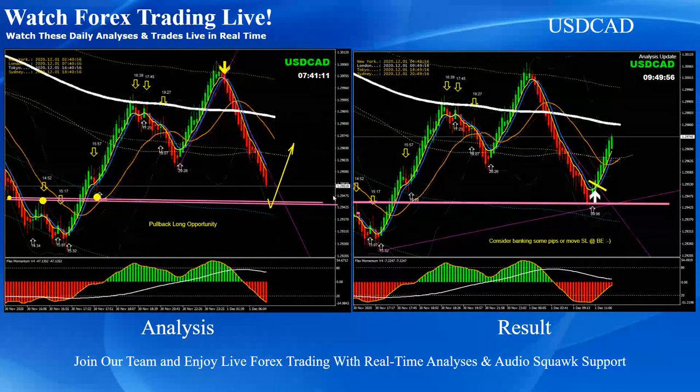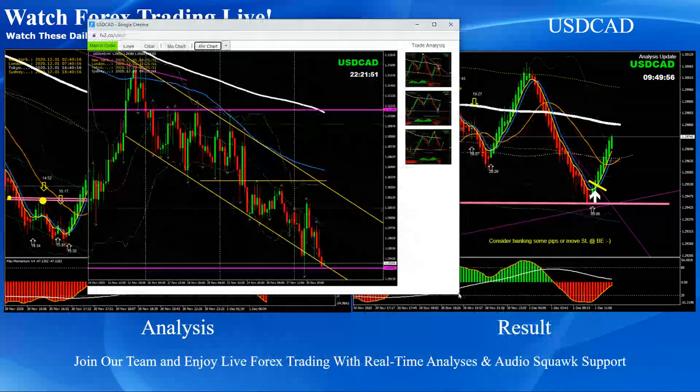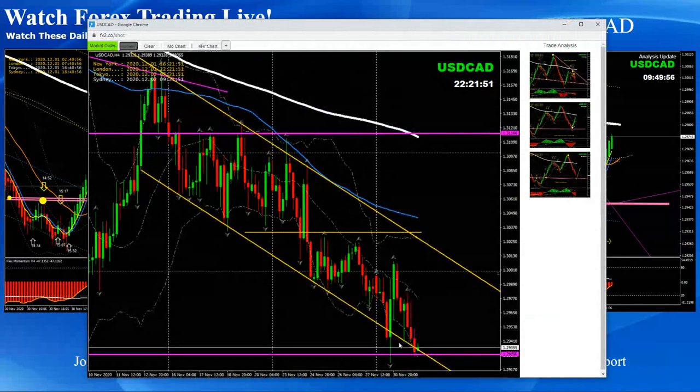Dollar CAD, pretty straightforward based on the 4-hour. We mentioned look for the counter long trade, and beautiful. Let me show you the 4-hour just to let you know. On the 4-hour charts, you can see here, at that time the price was at this level. You can see beautiful candle rejection, beautiful counter long trade and bank some profit.